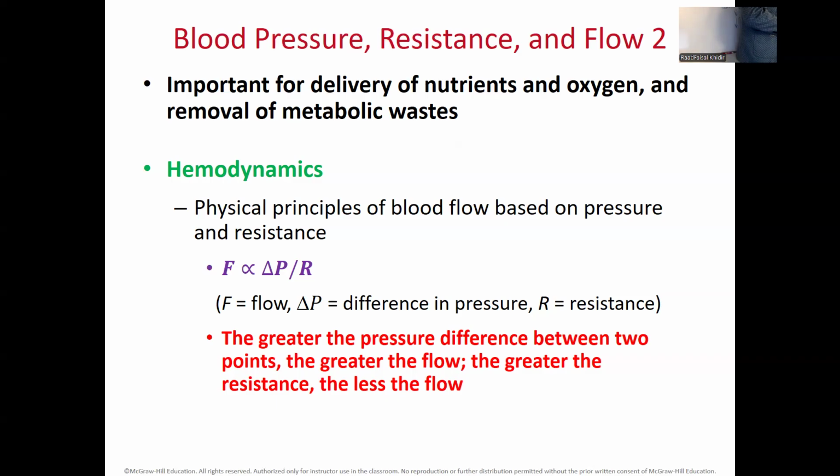The last thing that's going to increase resistance is the length of the blood vessel. Imagine you have a blood vessel this long compared to a blood vessel this long. Blood is flowing through blood vessel A, and blood is flowing through blood vessel B. Which one is finding more resistance? It's B. So the longer the blood vessel, the greater the resistance.